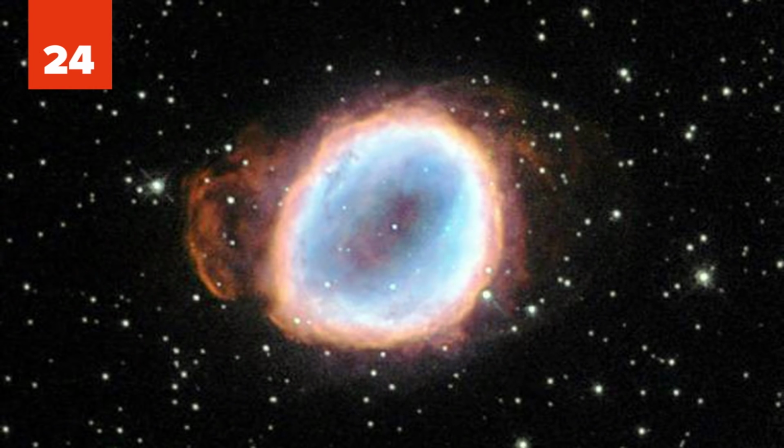24. Final moments of a dying star. While a star's death may only last mere moments on a cosmological timescale, it's still quite lengthy by our standards, lasting tens of thousands of years. After a star has burned out its fuel supply, its remnants, depending on the mass during its lifetime, can take one of three forms: white and black dwarfs, neutron stars, and black holes.